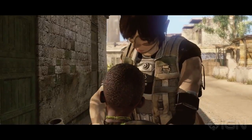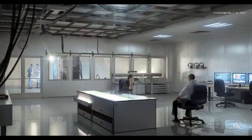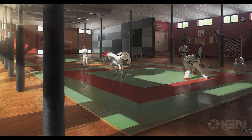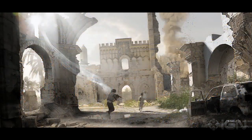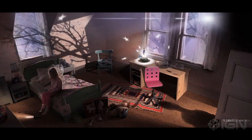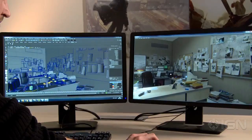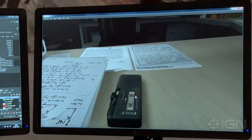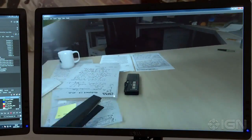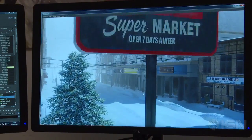The highlight of Beyond was to go through an epic journey with Jodie spanning 80 different set pieces. It's slightly different from Heavy Rain. We have a much bigger palette of scenes and environments. It could be a Navajo desert, tiny rooms, a huge complex. We are talking about small, tiny rooms with a huge level of detail, and also open world environments where we need to maintain the same level of detail.